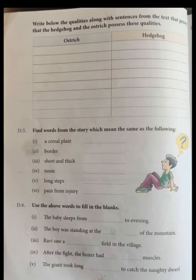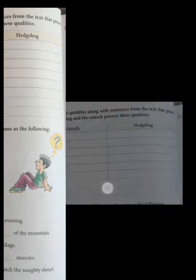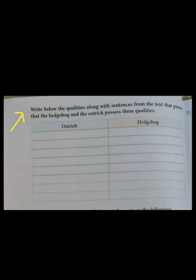Children, take out page number 22 of your English reader. Let's continue with exercise D4. Write below the qualities along with sentences from the text that prove that the hedgehog and the ostrich possess these qualities. Possess means to have or own something.